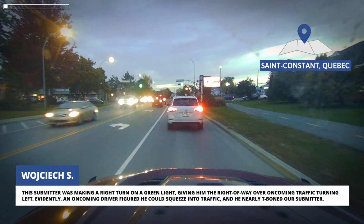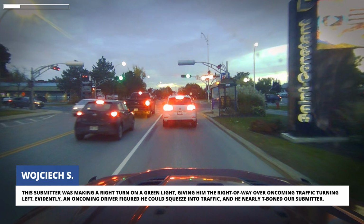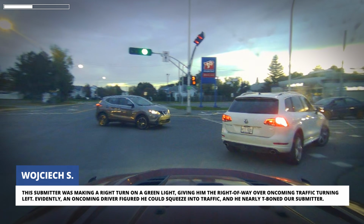This submitter was making a right turn on a green light, giving him the right-of-way over oncoming traffic turning left. Evidently, an oncoming driver figured he could squeeze into traffic, and he nearly T-boned our submitter.